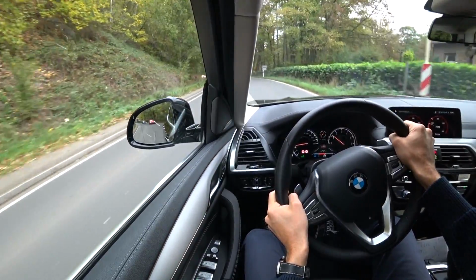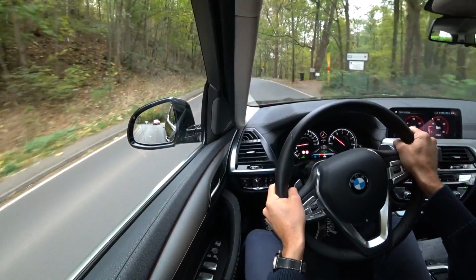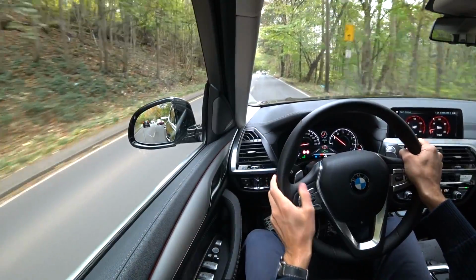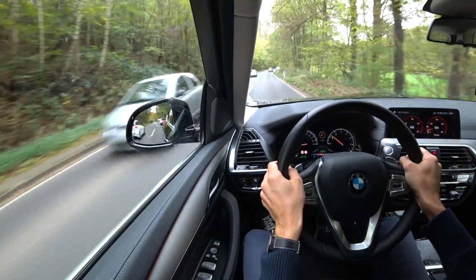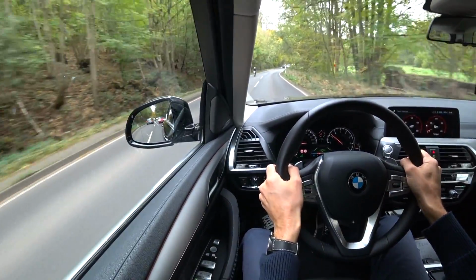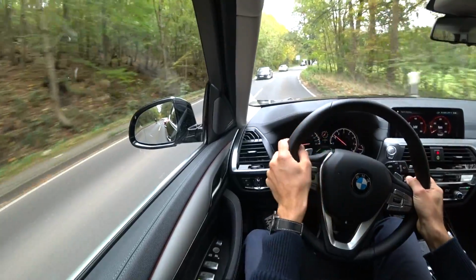The AEB, Autonomous Emergency Brake, is standard equipment with this car, luckily, and it's also how it's supposed to be. And I would really go for the blind spot monitor as an option, for the adaptive cruise control, and for the head-up display.